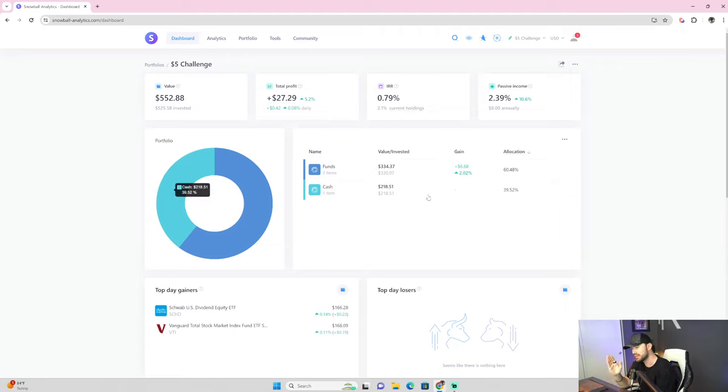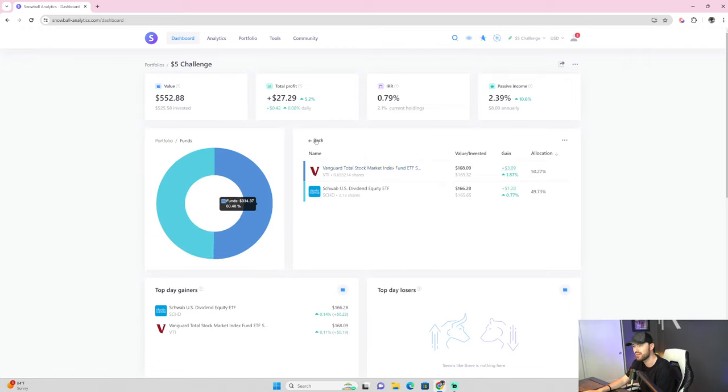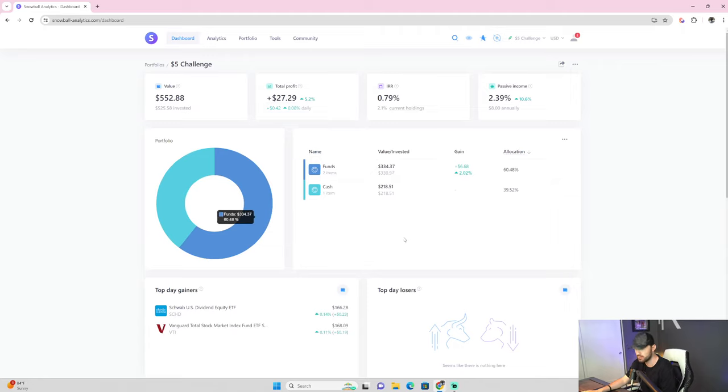But this is what it's all about, guys. Growing consistently, no matter the income level, with simply $5 a day starting February 1st, I now have $334 sitting that I otherwise wouldn't have, because I would probably have spent it at Starbucks or something like that. So I hope this gives you guys a ton of value.